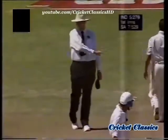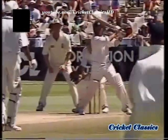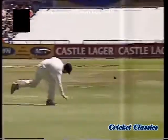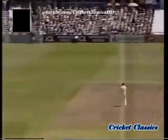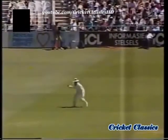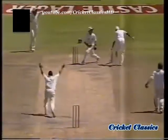Cross-batted that from well outside the off stump. That'll go through for 4 to long on. Couldn't move to his right in time. Yes, and just... And that was the only way it looked as if this partnership could have been separated.